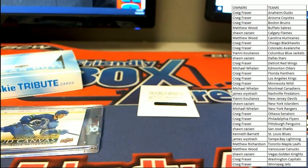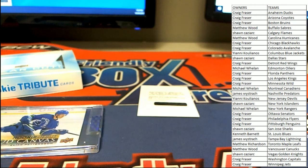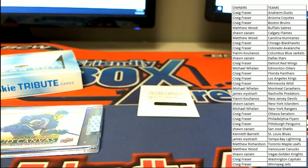With the young stud rookie, Elias Pettersson. Man, I thought they were going to do the captaincy too, but that's why Vancouver doesn't pay me. Matthew Joseph is our redemption card.